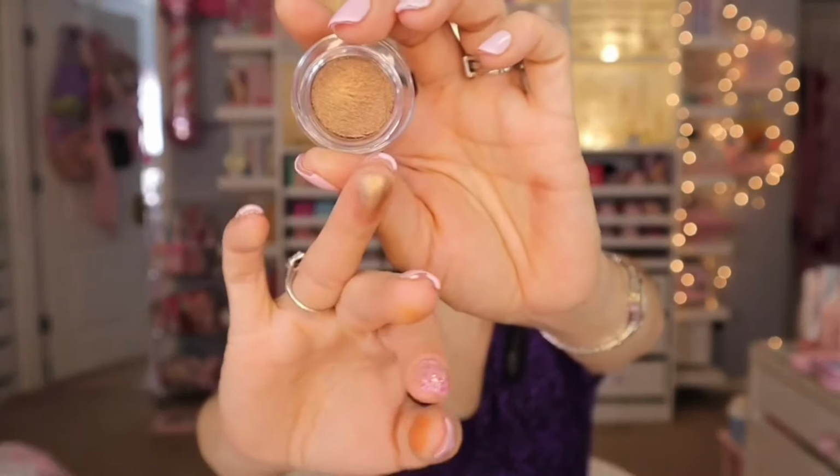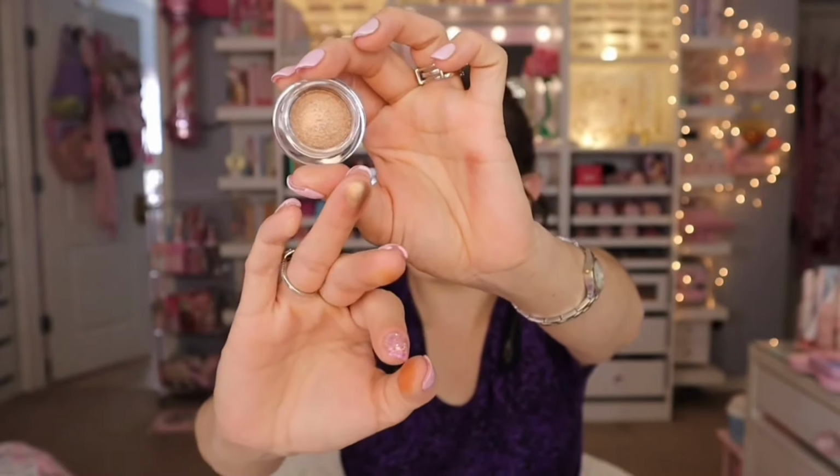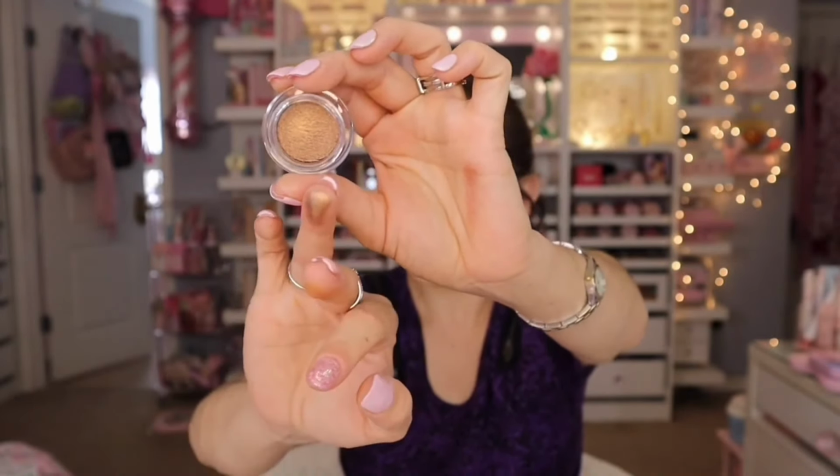I don't want to dig my nail into it. Okay, so this one is Topaz. Ooh, that's pretty. Look at that. Thin formula, I like it. I like when a product is thin, but it definitely packs a punch, you know what I mean? So look at that, isn't that beautiful? Imagine all over the eye, like a one shadow look. You can definitely use those for that.